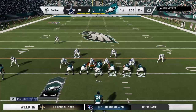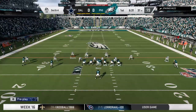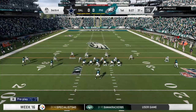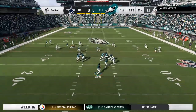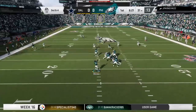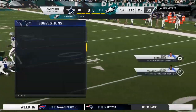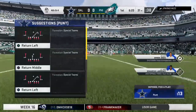That in weeks 10 and 14, it was Dallas beating Philly by a single possession. Watch the run, watch the run. Mike, 55. Check, 55, Mike. Now Wentz. Well, the two men come together, and it's incomplete. Excellent work defensively, brings up 4th down.